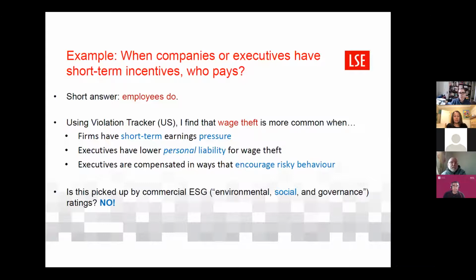Using Violation Tracker, I find that wage theft is more common when companies have short-term earnings pressure. The idea is that I want to hit a target, so I cut some corners. The way I cut corners is by finding ways to not pay overtime or to make people work through their breaks. Basically, by loosening my employment standards, I can save a few bucks. And it turns out that companies do tend to do this.